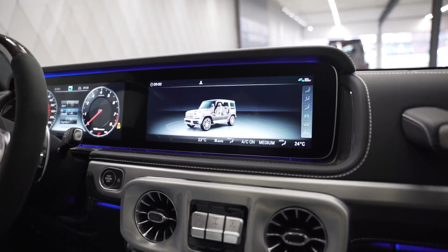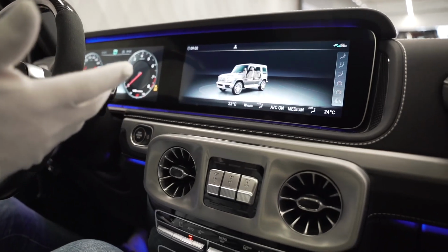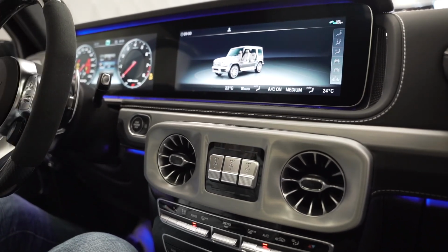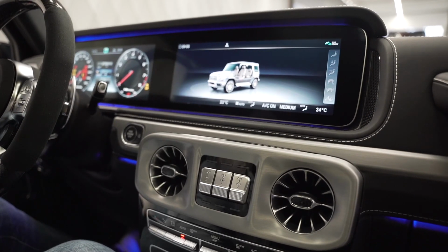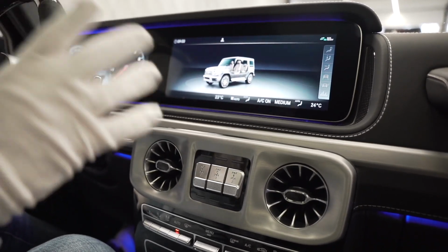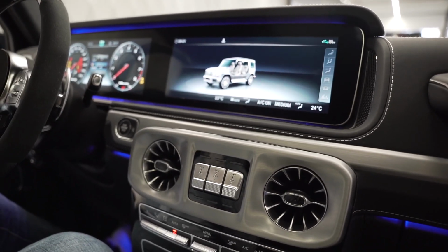And of course, we have the Burmester sound system. Sorry, I mentioned it before, I know. There's only one sound system you can have, the Burmester. There's not the availability of 3D, 4D, whatever. But believe me, the sound system is great for a G-Class. If you remember the old ones, which had no sound system, or the Harman Kardon, which was okay, but you guys will know, if you tested a Burmester in a G-Class, this was definitely a big step and much better for the sound.